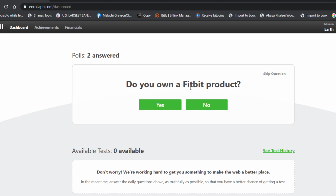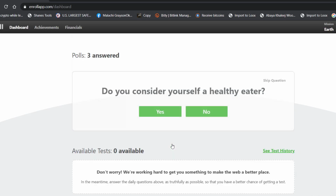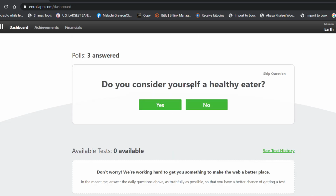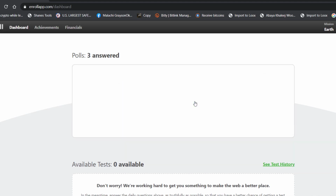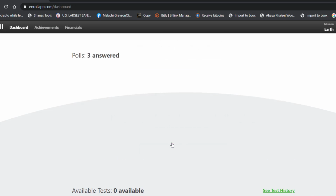Do you own Fitbit products? I'm gonna say no, and you can see that 80% of people said no, and 19% of people said yes. Do you consider yourself a healthy eater? It depends. So I'm gonna say also no, but people say yes. So it's like in between. 64% of people said yes, and others said no.